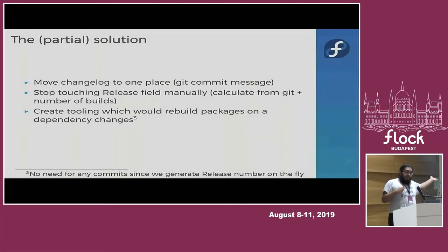So this leads to the create tooling, which will rebuild packages on dependency changes. I want to make it so proven packagers don't have to be heroes, because it sucks when we have to fix half of the dependency chain because something just broke or something changed, and the person who made the change doesn't have the power to fix it and has to beg to fix it. That is terrible. We put people in a terrible position when we do that, and that should never be the case. We should never put people in a position of being afraid of actually shipping new software, even into Rawhide, because they can't fix everything else that depends on it.